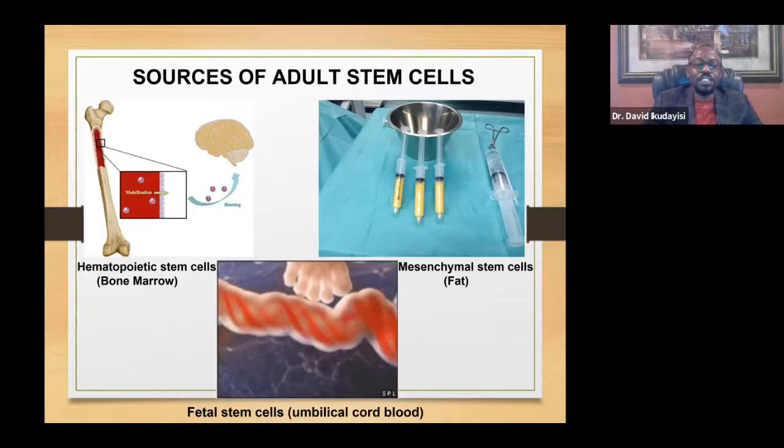You can get this stem cell from the bone marrow. You can get it from the fat in the stomach. And you can also get it from the umbilical cord. That is why in the Western world, for any newly born baby, they collect a sample of the umbilical cord. They ask the mother for permission so that 25, 30 years later, if there's a problem with that child, you can use the child's own umbilical cord blood.